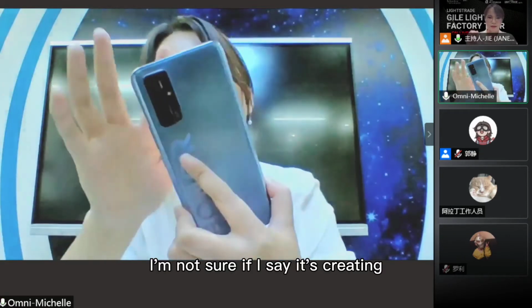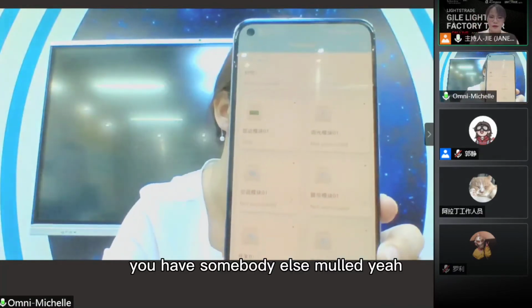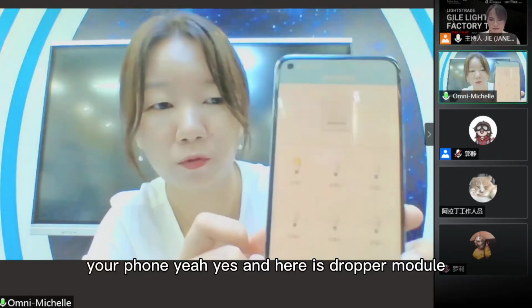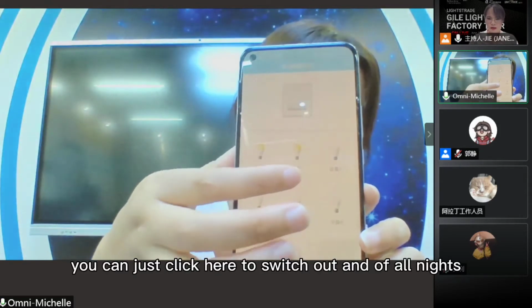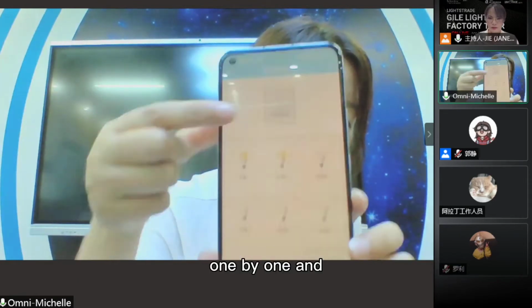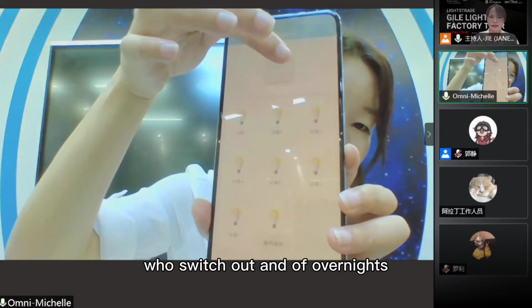The screen is adaptive, and I can see you have some tile modules that you can control from your phone. Here is the driver module, and you can see the icon of lamps here. You can just click here to switch the lights on and off, one by one, and also press here to switch all lights on and off. It's convenient.